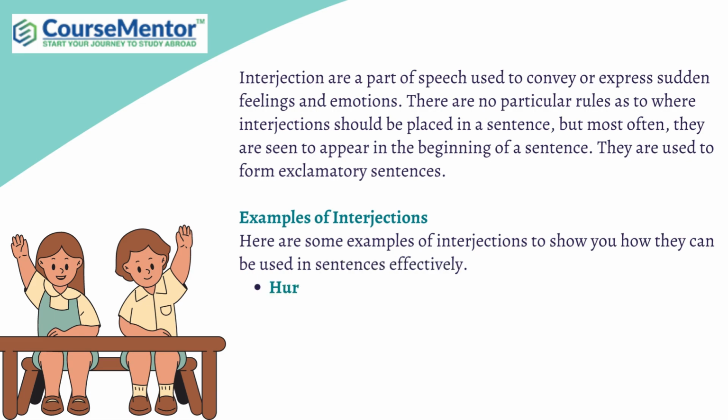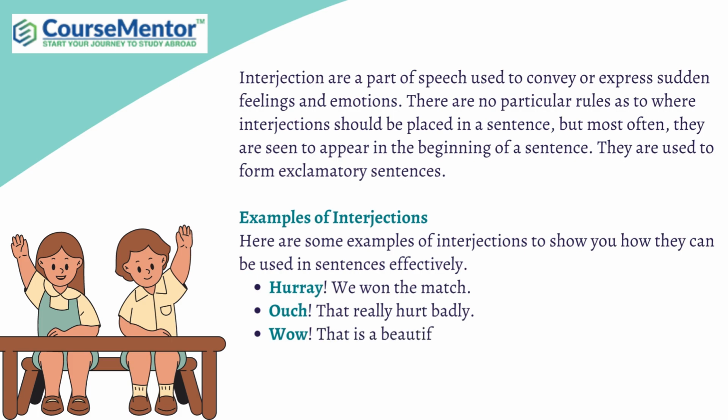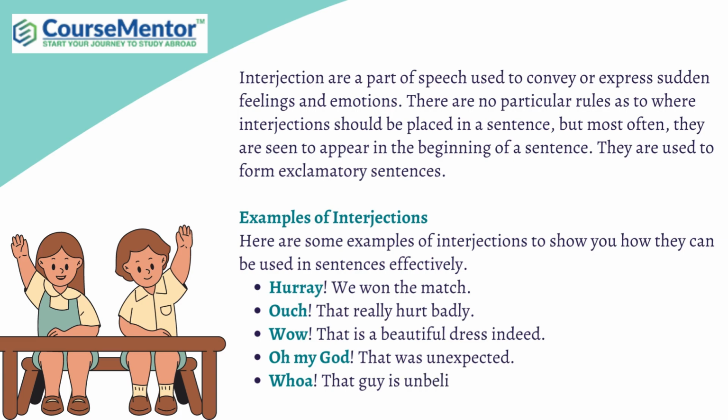Hooray! We won the match. Ouch! That really hurt badly. Wow! That is a beautiful dress indeed. Oh my god! That was unexpected. Whoa! That guy is unbelievably huge.